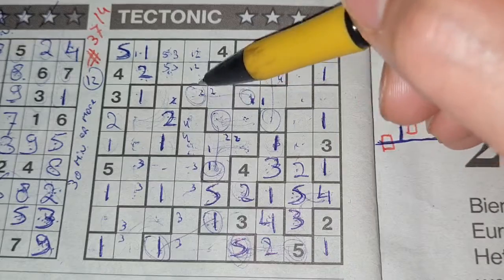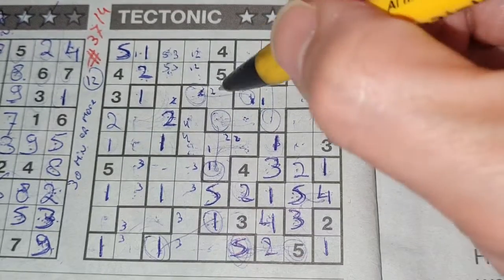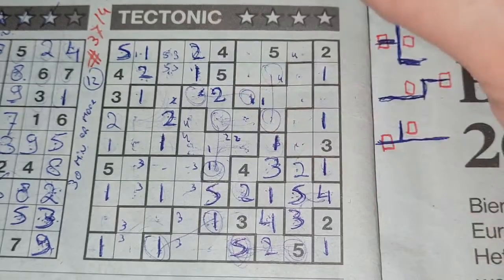Well, this box cannot be a 2. We have a 2 here. So it's not the solution to place a 2 here. The 2 should be here. Now we have a 2 there. So this box can't be 2 anymore. That box should be a 2. And this box should be a 1.